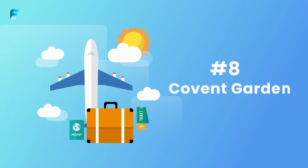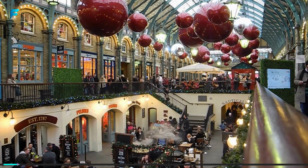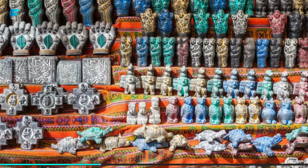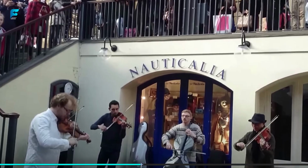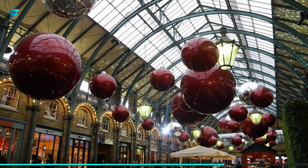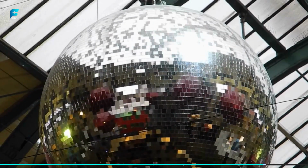Covent Garden. Covent Garden is a historic market in London's West End. It's a terrific spot to buy souvenirs, eat amazing street cuisine, and listen to live music and see street entertainment. While the market is open every day, individual stores and eateries may have varying hours.